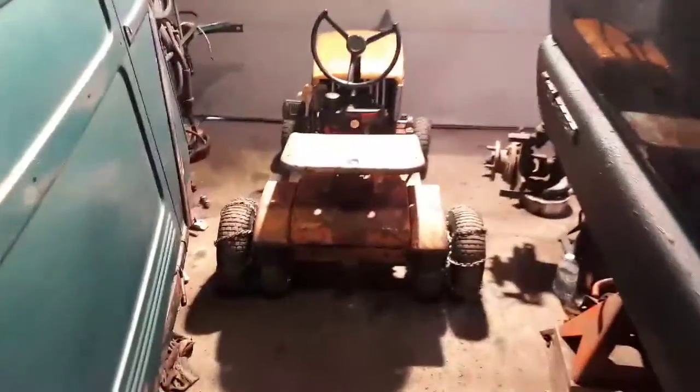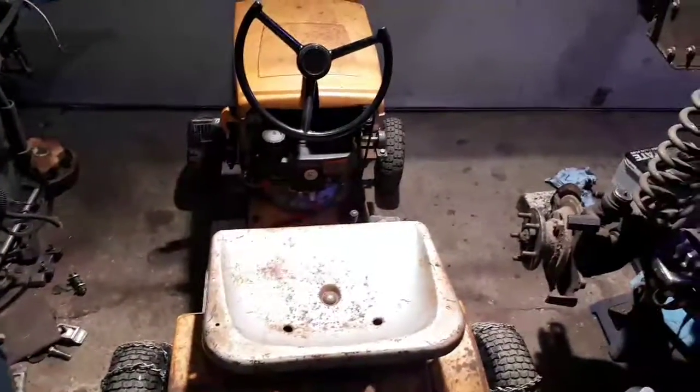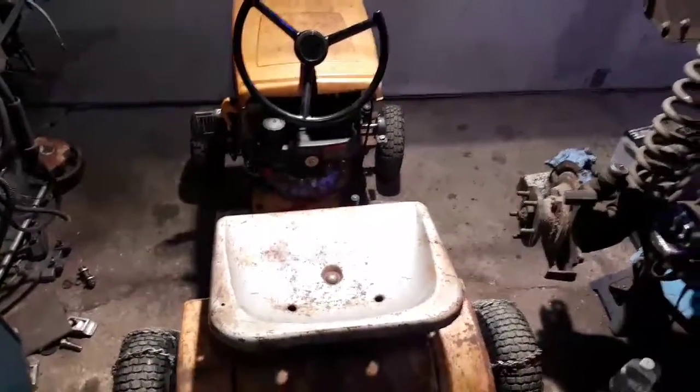But the video today is going to be about this 1960s mini mower I got. I originally purchased the thing. It's probably one of the best $75 I ever spent in my entire life. Jeff found the ad on our local buy and sell, and told me I should go look at it. So we went up one day after work, and it was actually on my way home from work.